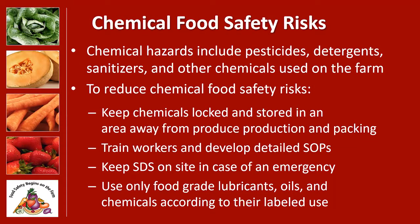So when we talk about chemical food safety risks, most of these tend to be focused on things like pesticides, detergents, sanitizers, or any other chemical used on the farm. Since pesticides are already federally regulated, we don't tend to talk about them too much, but they do come up in audits, which is why I wanted to include them here. Keeping chemicals locked and stored away from produce production and packing, using things like food-grade lubricants on packing lines, those kind of things are important.